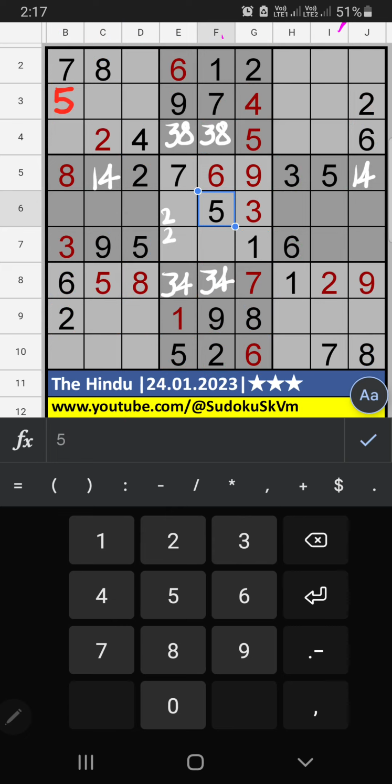Column I, column F, we have pair numbers 2 and 7. So 2 and 7 can't come in these cells. It will come in another 2 cells. Column J, we already have 2. So 2 can't come in the cell. 2 is confirmed here. Then 7 is here.